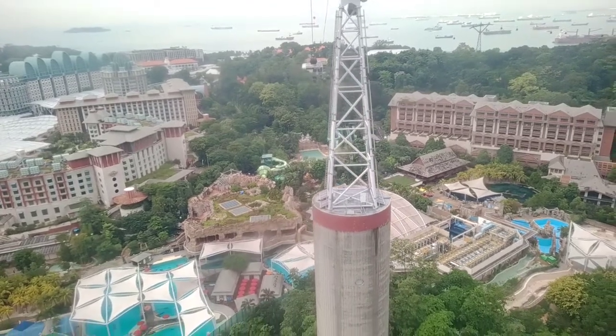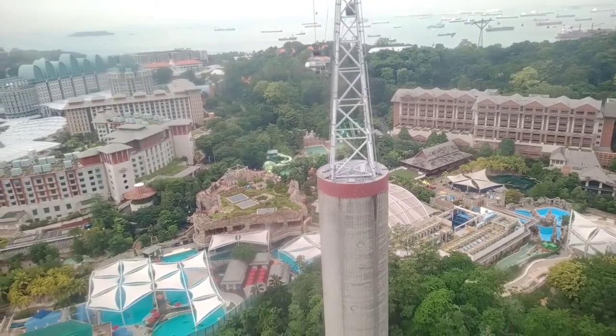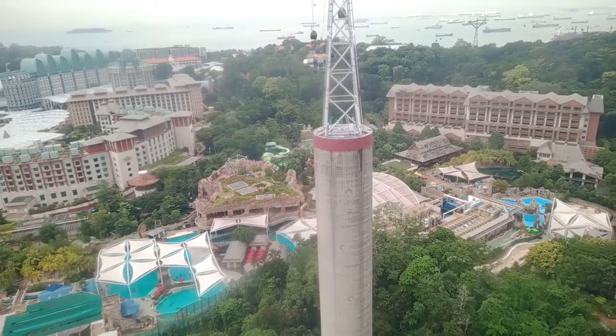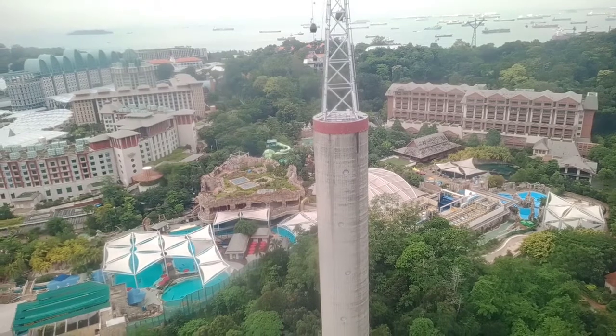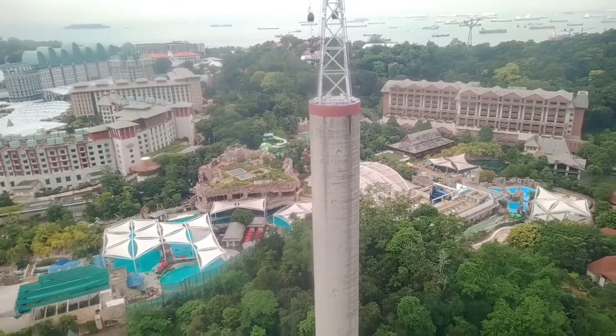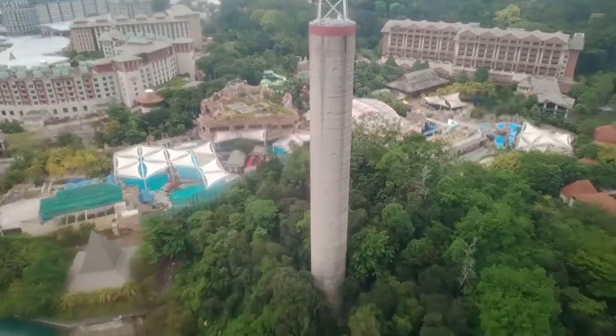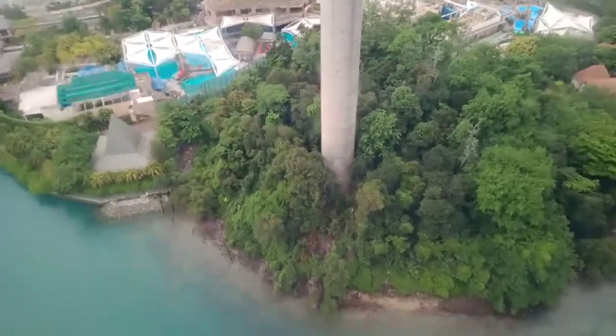Now, only leisure boats use the channel below, but Singapore remains one of the largest and busiest shipping ports in the world. Container terminals still flank the areas to the left and right. And if you look in the distance, you'll see the many containers of goods making their way through Singapore.